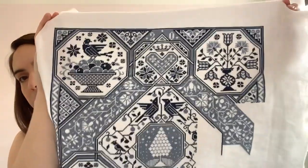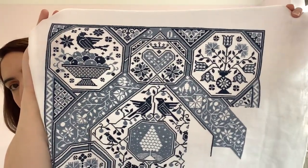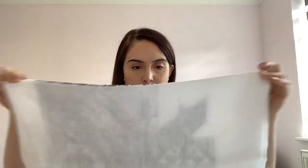It's looking really good. Keeping on track with this, absolutely love it. This is stitched on a 32 count white linen from Zweigart, and I'm using, I should know this off by heart now, shouldn't I? 3750 for the dark colour and 932 for the lighter colour. They were the actual colours.